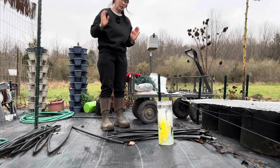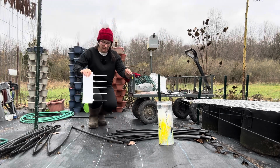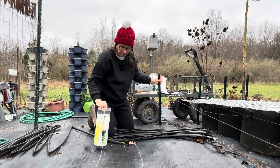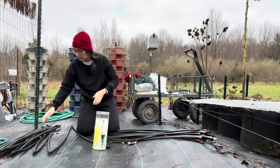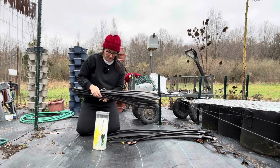I was hoping it would be warm enough where I didn't have to wear my jacket. As much as I love my jacket, it is very stiff, and sometimes it's hard to do things while wearing it.